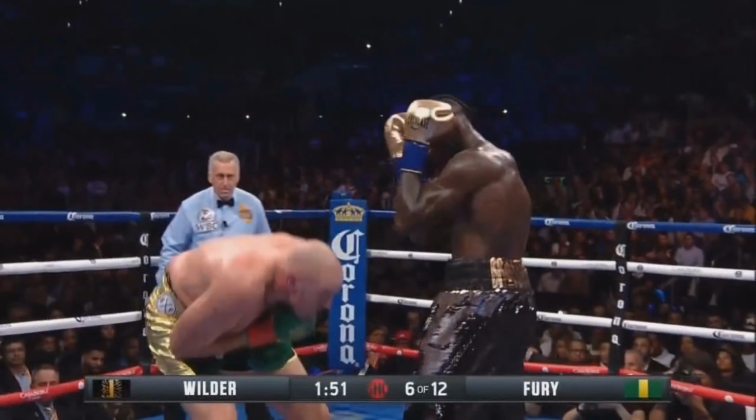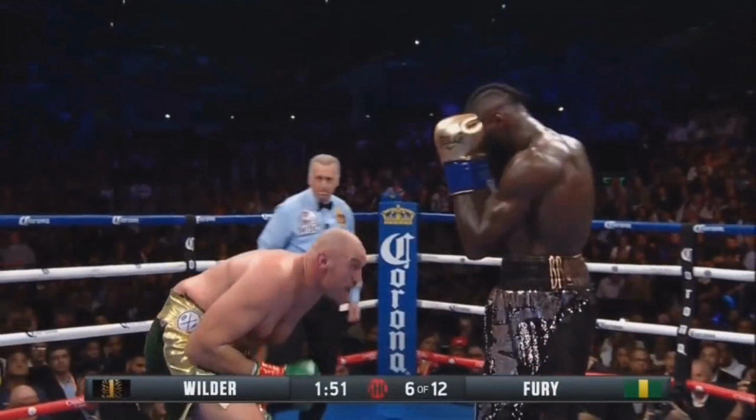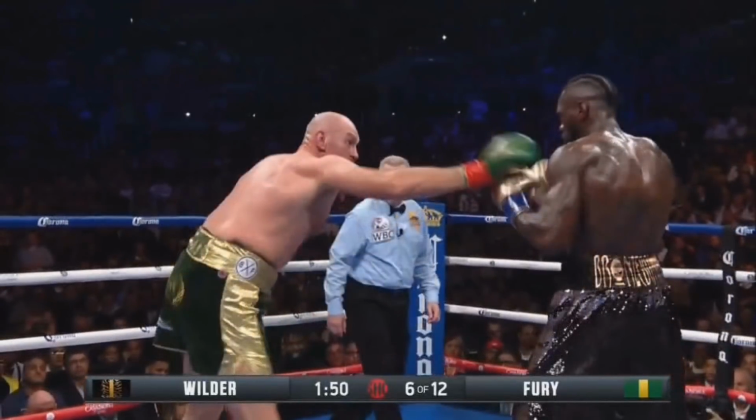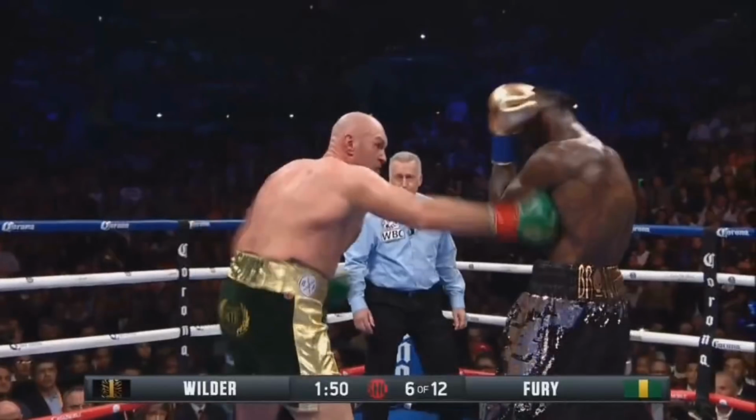And Fury ducks, right, anticipating the right hand again. But you can see his eyes are always on Deontay Wilder. He sees Wilder start to cover up afterward, and now he knows it's his opportunity to attack. So he ducks and weaves to his left. He gets into the southpaw stance, throws out a flickering jab, gets Wilder's hands up, which exposes the body. So Tyson Fury goes to the body with the right hook again, finds the opening through the right guard of Deontay Wilder with the left hook.